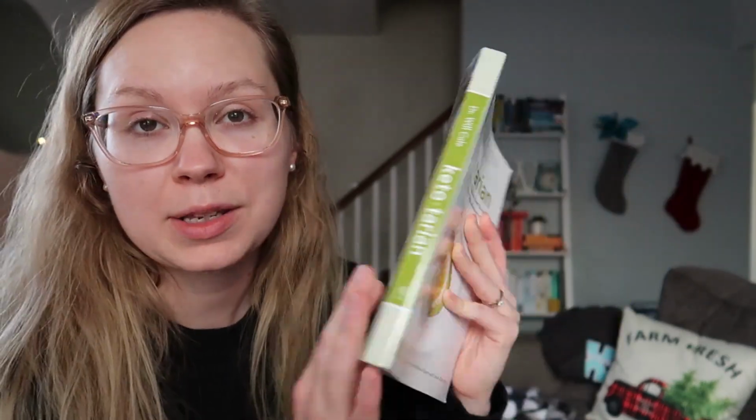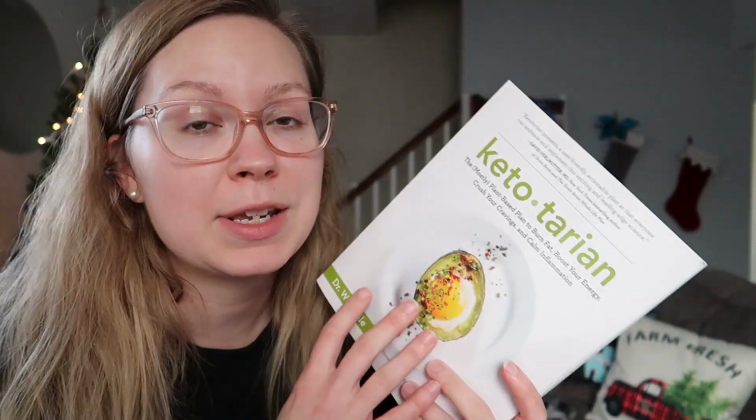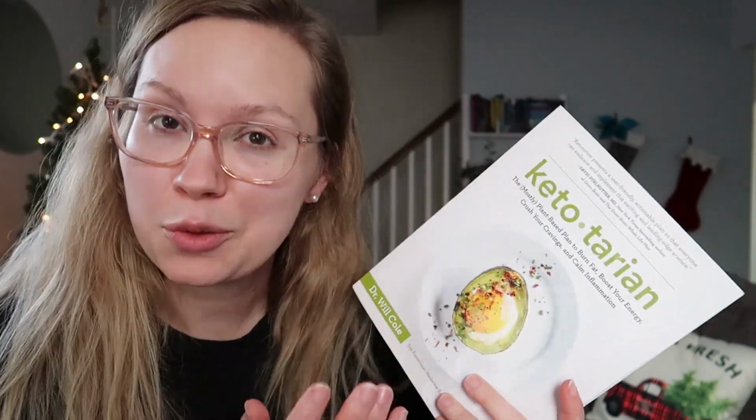So not all of the recipes were in the main recipe part of this book. They were back in the meal planning. So there are a lot more recipes in here than you think there are. But this is great for all of you plant-based keto folks.